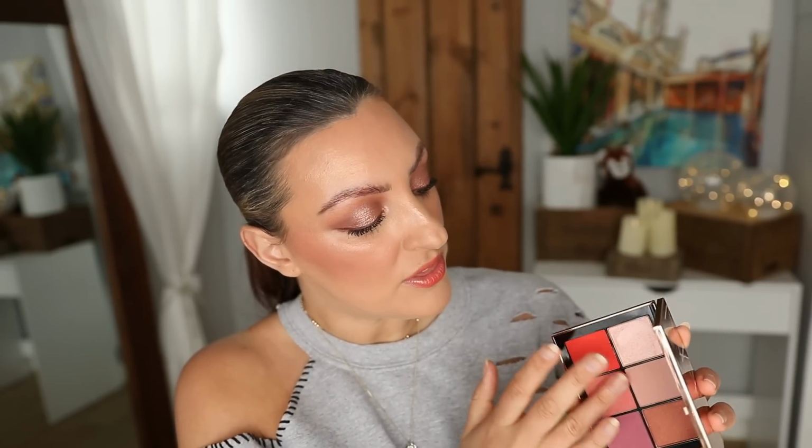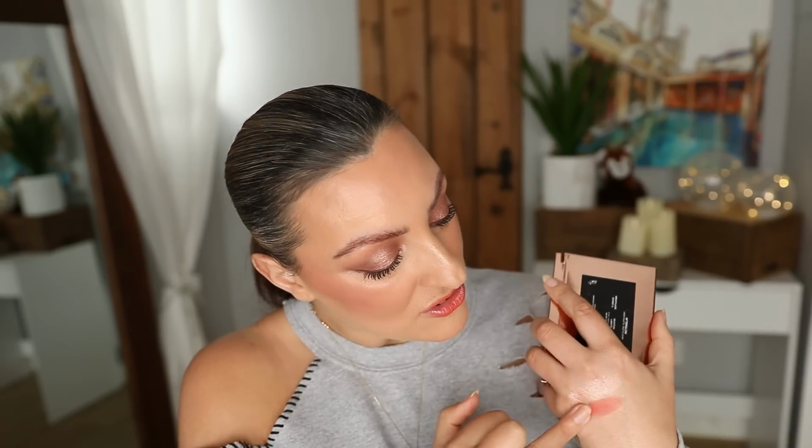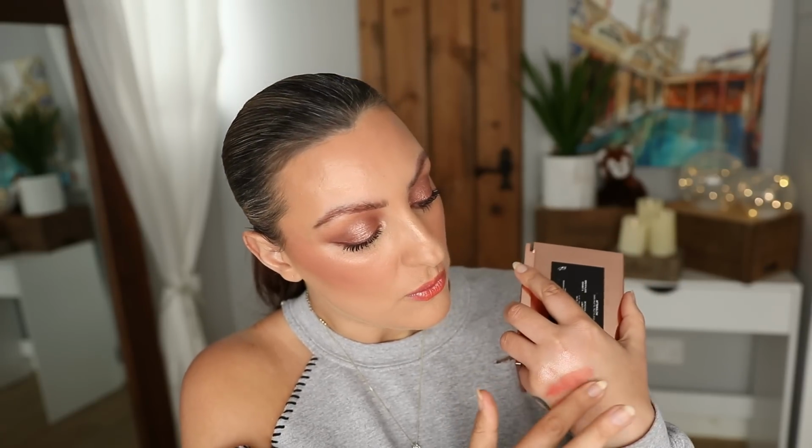But my favourite thing to do is to use this highlight with this blush in the middle, because that combination is absolutely stunning. I also do love this red, which looks extremely intimidating, but again, it just blends out. Nars blushes are so nice. They blend out so well that with a light hand, it's gorgeous.